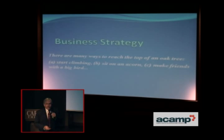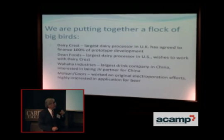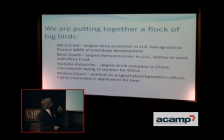And in terms of a business strategy, there are 3 ways to get to the top of a big tree. I mean, you can climb, you can sit on your acorn, or you can make friends with a big bird. And in our case, what we've been trying to do lately is put together a whole flock of big birds. And we're starting to get some good traction.